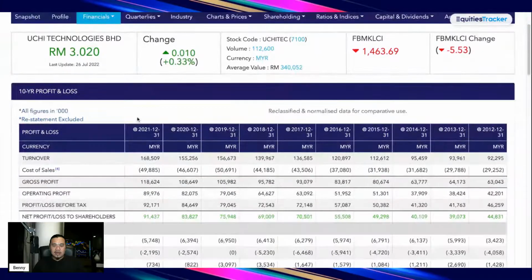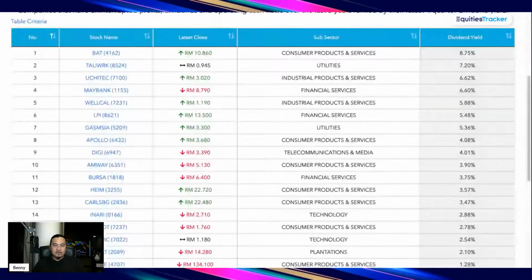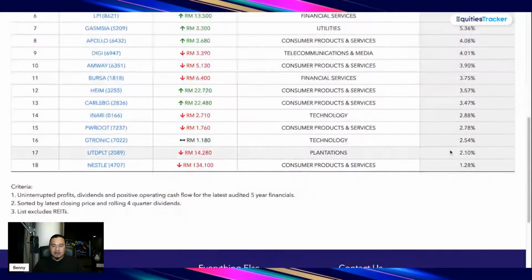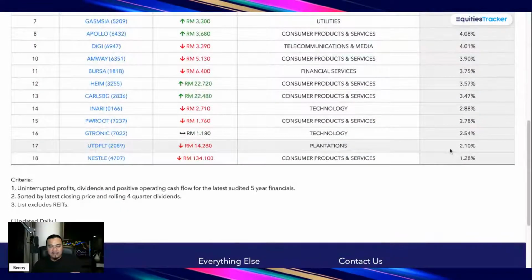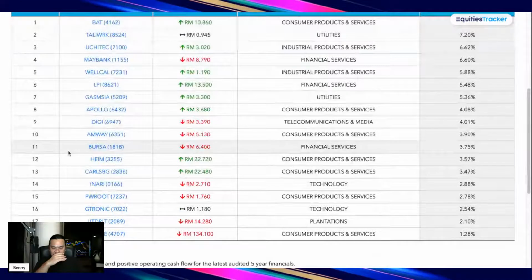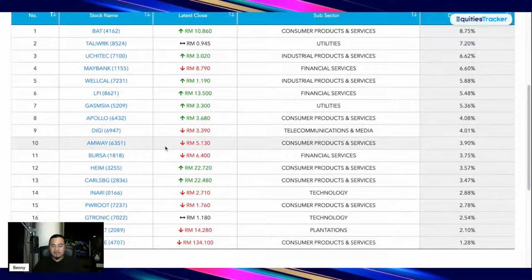Okay, and let me go back again. So I have a few different ideas here, right? So I've shown you, for example, Dividend Kings. Remember, these are all companies that has been paying dividends consistently, right? So there are like 18 counters of them. So all of these counters, 18 counters, actually met the criteria. So you'll probably see, although they may belong to different sectors or industry, but the patterns are the same when you look at the financial statements for all these counters.